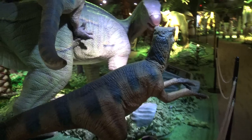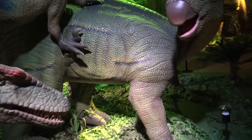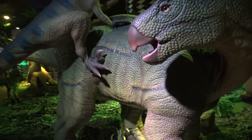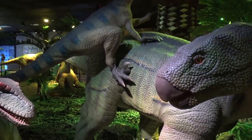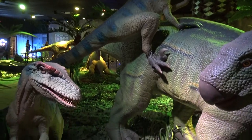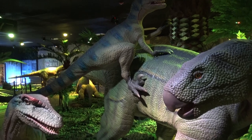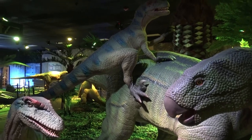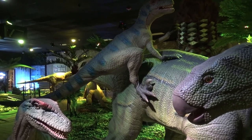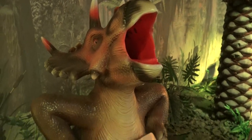We have an ambush attack scene. Velociraptors attacking this iguanodon. Hey buddy, get off the iguanodon. That's my dino. What does he look like, an Uber? No free rides. Even the trash cans are themed to be dinosaurs.